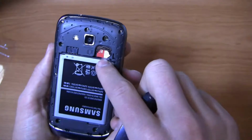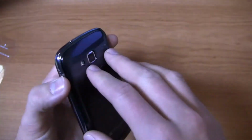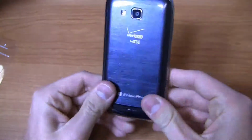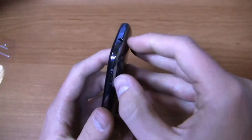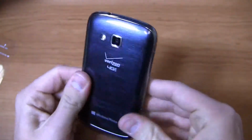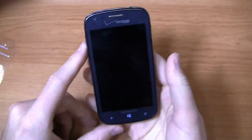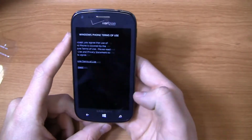You got your micro SIM card, your Verizon 4G LTE micro SIM card, and a 2,100 milliamp hour battery right there. So bonus, nice big battery, because 4G LTE, let's be honest, is quite the power hog. And so I'm not putting this battery cover back on as good as I should. There we go, bam, perfect. And then got fingerprints all over the screen, but that's okay. English, United States, Windows Phone terms of use.